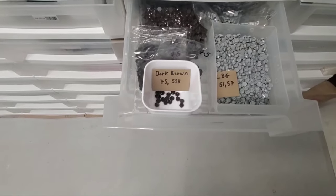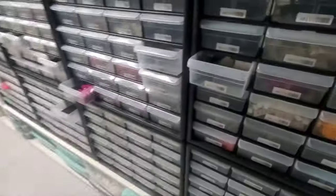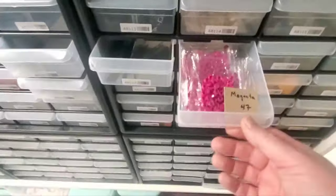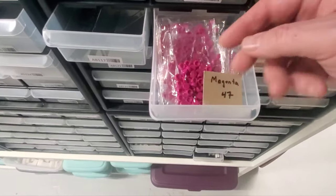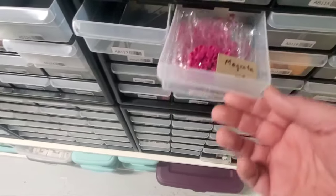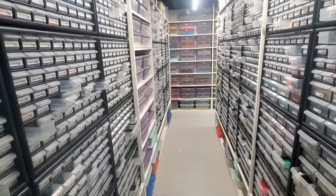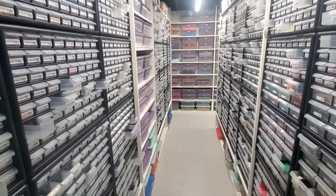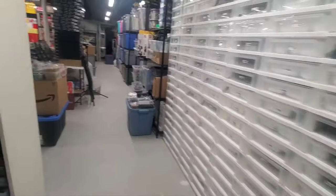Kind of both in the same drawer because they both didn't have a ton. Some of them have even less quantity. And so they came over here. Let's see if I could find one. Yeah, magenta. So I just kept little packs there. There's only 47 in each pack. There's probably only like, you know, 8 packs or something like that. And then one, the light aqua, is right there. I already had a whole ton of them. So now there's a ton more. There's a lot of the light aqua. There's a lot. So yeah, I'm going to finish putting those away.